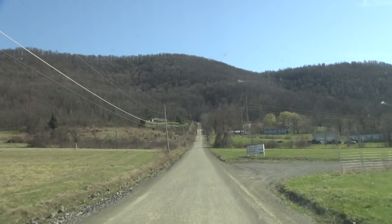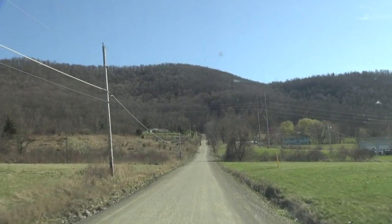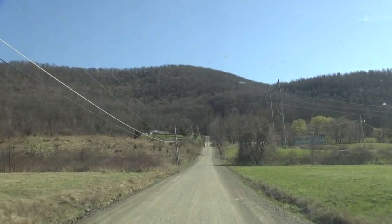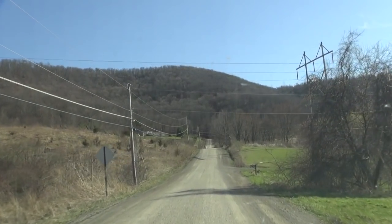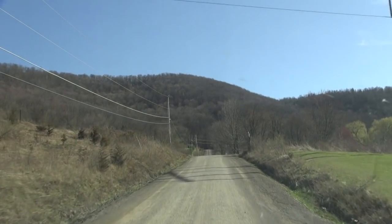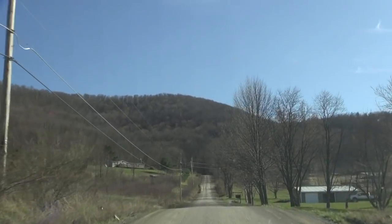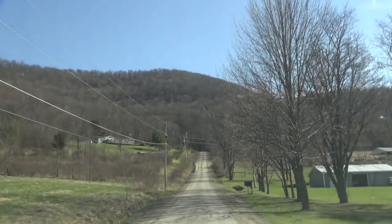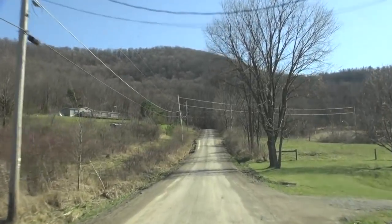We got the camera out today, and we're going to take a ride over the mountain and talk about some local history as it pertains to Barclay Mountain. Hopefully this works out. I'm not going to go into great detail on a lot of things so that I can cover many different things. And so, let's see if we can get the camera adjusted here.